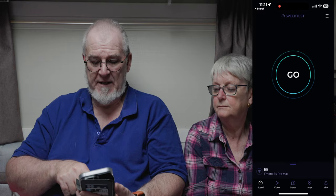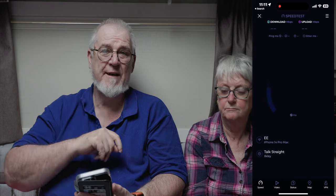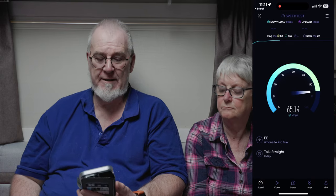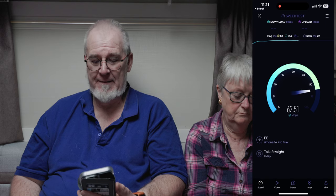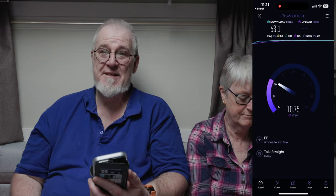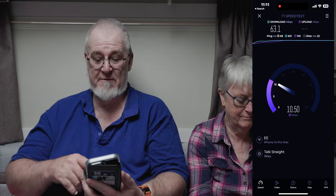Now, speed wise, let's have a look and see what the internet has been like. It'll come up on screen over there. Right, so speed wise, EE is not quite as fast as Vodafone here via our ZTE router. 65 down and up is up and down like a, I don't know what. However, suffice it to say, the motorhome show video went up in no time flat. It was quite fast enough.